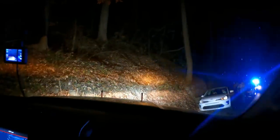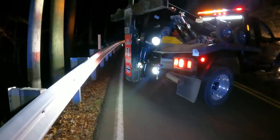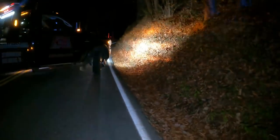Backed up to Ski Mountain Pizza and turn around and back down that way. You might have to tell me how far back I can go. You can go back a little bit more. You've got about 2 feet. Come back. Oh, that's it on the front. Keep coming. Keep coming. A foot. Stop. Go forward. That's it. A little bit more. Okay. You can swing it.